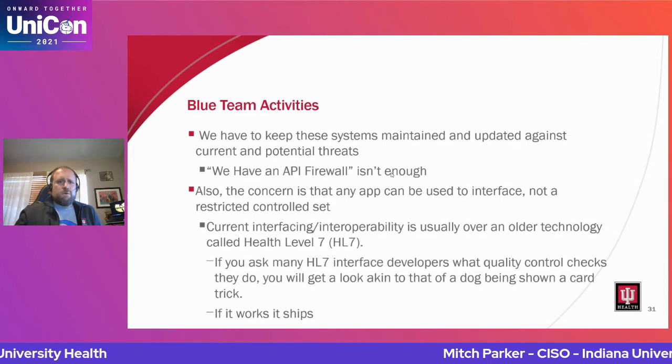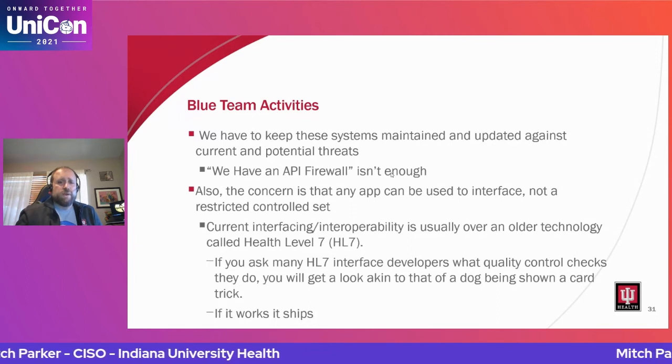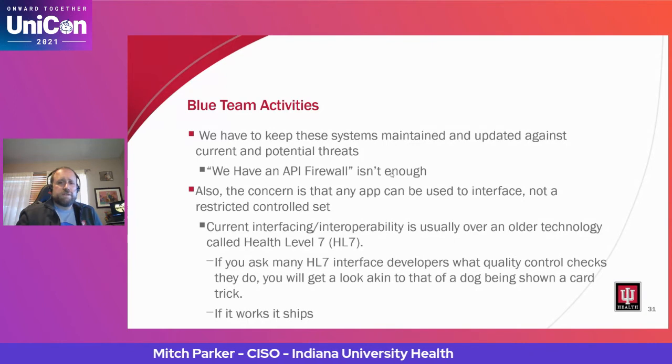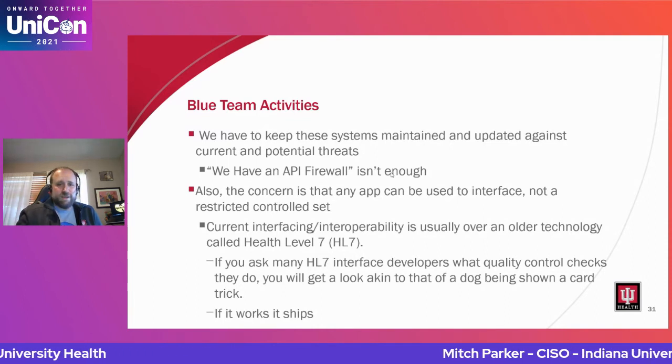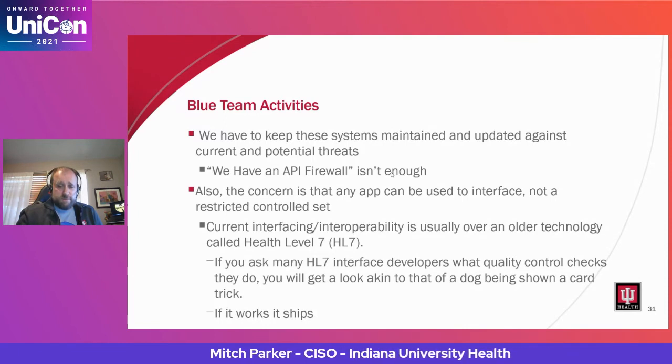So, what we have right now in healthcare, previous to FHIR, we had something called Health Level 7, HL7. It's got versions 1, 2, and 3. And if I were to ask many of the interface developers I knew from my past what a quality control check looked like for HL7, they would look at me like a dog that had just been shown a card trick. AKA, if it works, it ships. And that happens a lot more than we'd like to admit.